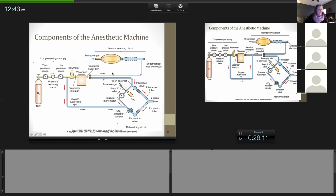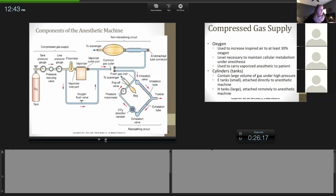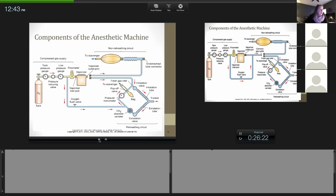And that would be a vaporizer that, let me see if it's, no, I don't have, okay. So a vaporizer in circuit means that the vaporizer, this is the circuit right here. So here's your Y piece, here's your inhalation valve, inhalation tube, exhalation tube, exhalation valve. This is the circuit, think circuit, circle system. These are all things that our breathing systems are called.